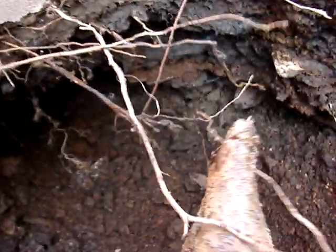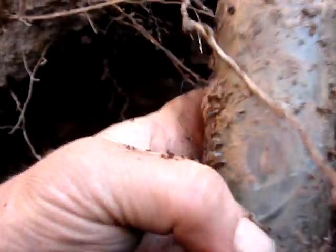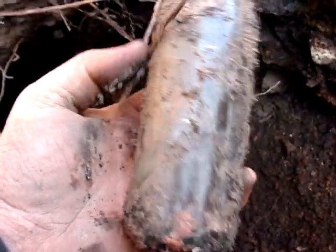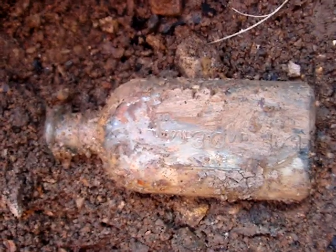I might be able to repair it. No, it has a big crack right here. I can't really do much with this one. And I found one of these Thomas Edison bottles. And a common ink. Got a popper showing up. Oh, it's broken.